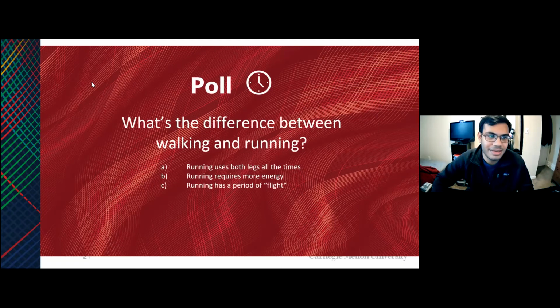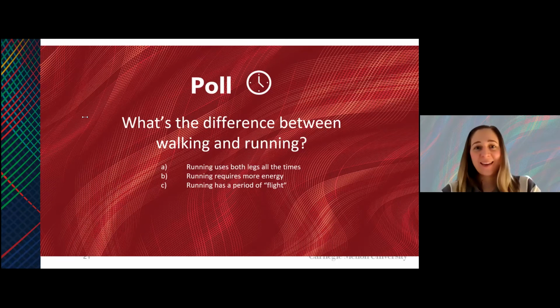Remove a tumor cell by cell. That would be awesome if that's possible, but yeah. So potentially in the future. All right, so I'm going to go ahead and end our polling now and share the results.